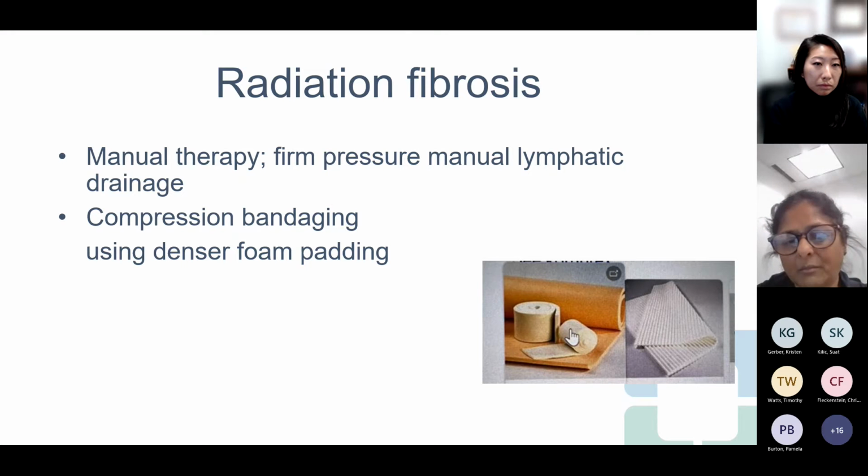There is compression bandaging, the denser foam padding, but sometimes it's not really comfortable. Or if the person is too far out from the surgery or their medical treatment, then it's just something that's hard to manage. So we do the best we can and just keep focusing on daily compression and exercises to manage it somewhat to decrease their pain. Even if they still have fibrosis, if they don't have pain and if they have movement, they feel like they have some quality of life.